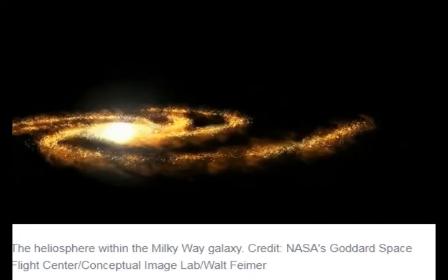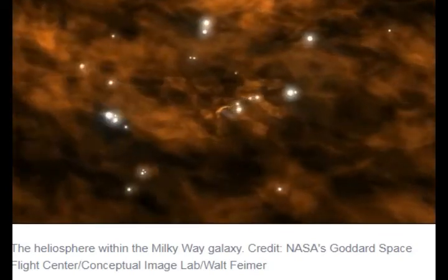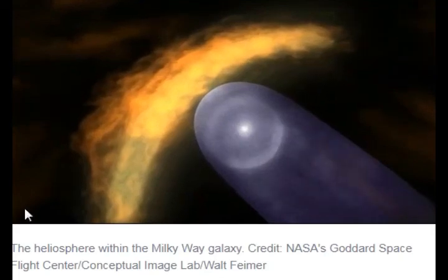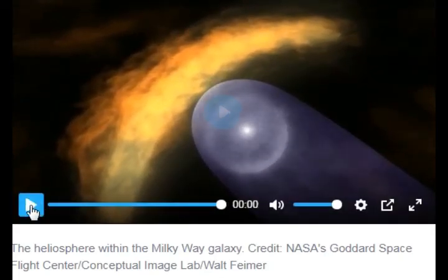It is still not entirely clear what caused it, but it is a clear example of mysteries of the heliosphere that remain to be discovered.